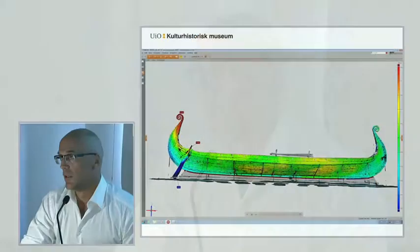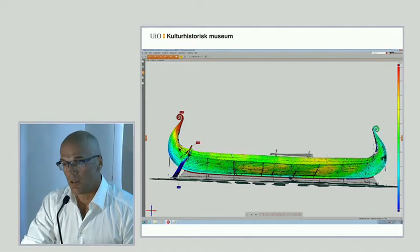So I have printed out the scan of the ship in different scales to see how far away we need to be to see the whole ship. And also, really important with the scanning project is that you can see the movement of the wood.